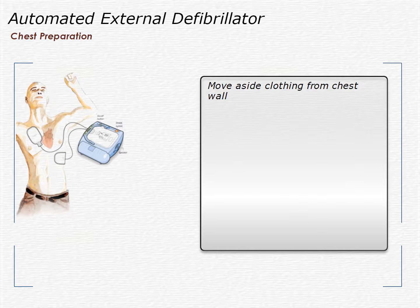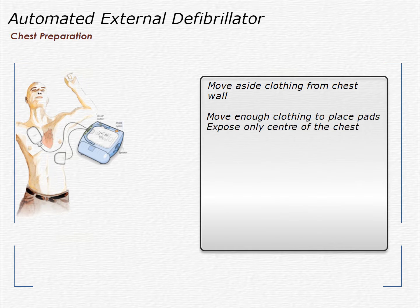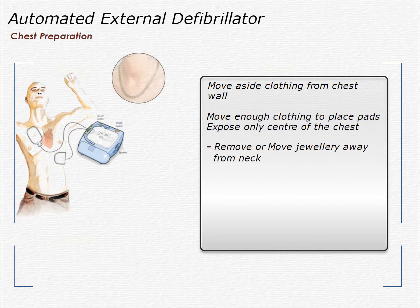Move aside clothing from the chest wall. Move enough clothing to place pads. Expose only the center of the chest. Before using an AED, remove metal necklaces and underwire bras. The metal may conduct electricity and cause burns. You can cut the center of the bra and pull it away from the skin.